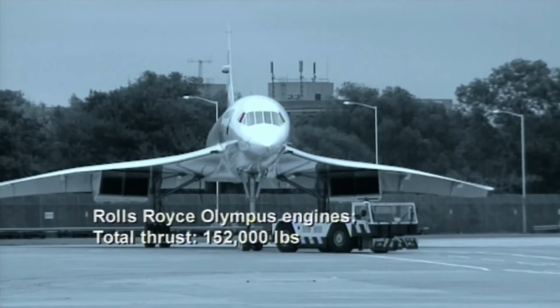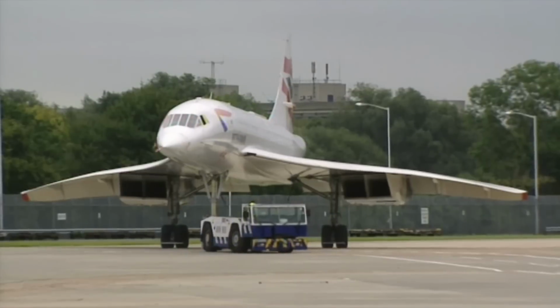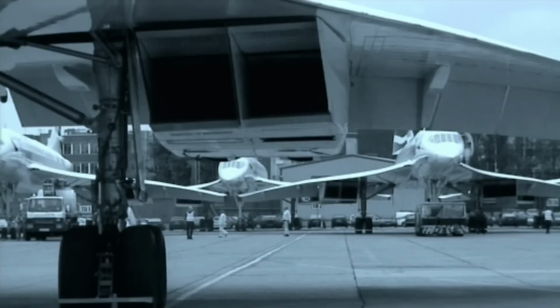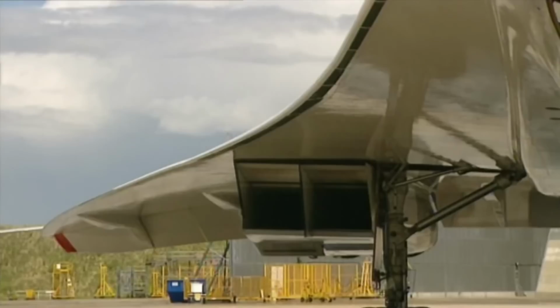The four engines each provide 38,000 pounds of thrust, the equivalent of 6,000 family cars. Concorde is the only civilian aircraft that has afterburners. When lit, they give 20% extra thrust. The air intakes slow the speed at which the air hits the engines from 1,500 miles per hour to just 500 within their 11-foot length.